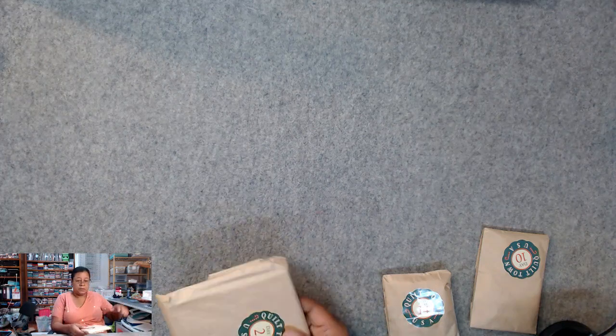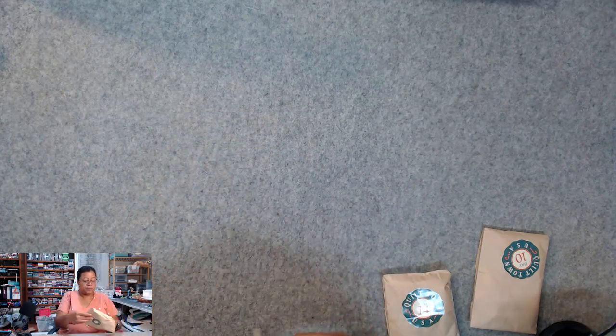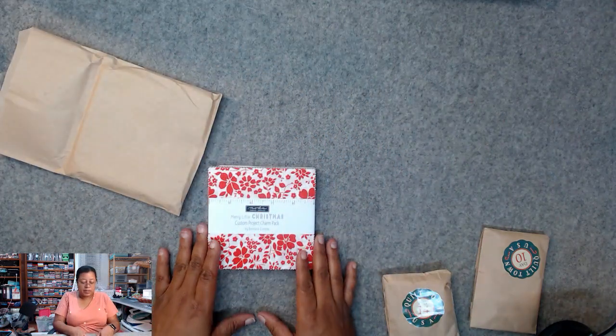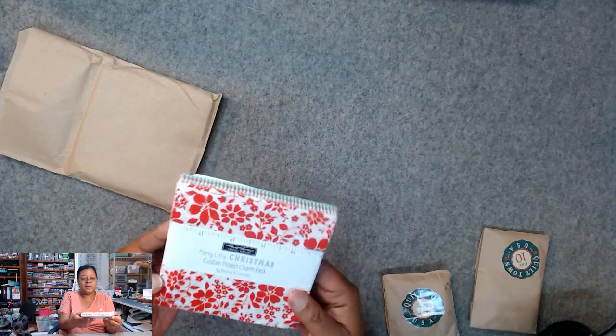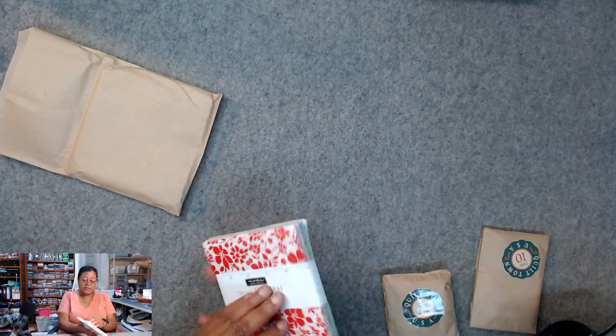Ooh. 17. All right, so I found day 2. So this is day 2. Okay, so we have a charm pack. Merry Little Christmas custom project charm pack by Bonnie and Camille. So yeah, it looks like we got a full charm pack here.